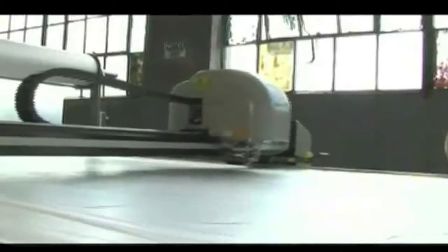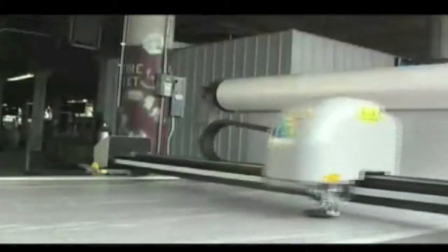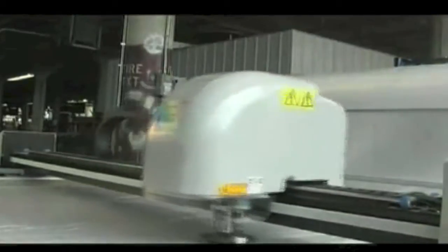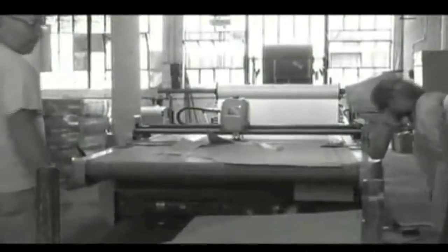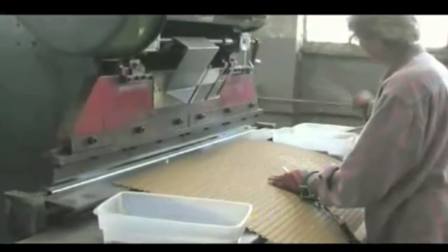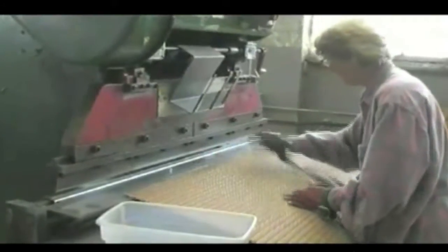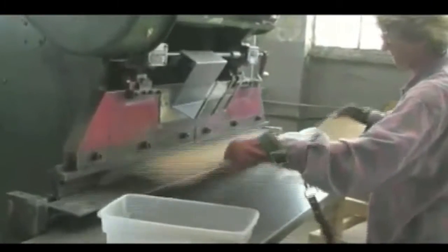These rolls are now fed into the computer-controlled Gerber cutter. This achieves much more speed and maximizes the use of each roll of fabric, reducing waste. Here, a cut piece of wicker fabric is being applied with a metal edging using a press. This is one of the methods used to attach the wicker to the frames and where possible saves time.